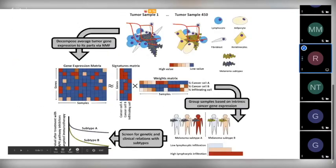And then what you could do is you could take the weights of these different cell types and cluster the samples based on their cancer cell signatures, independently of their infiltrating cell signatures. And you could do a lot of interesting survival analysis on the signatures independently of each other. And I'll show you this in a later slide, and it looks quite beautiful.